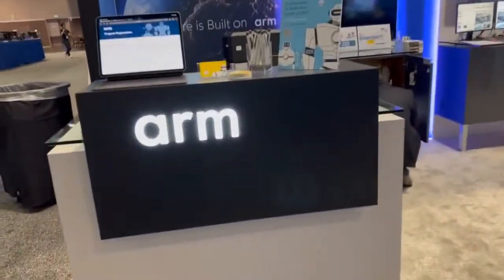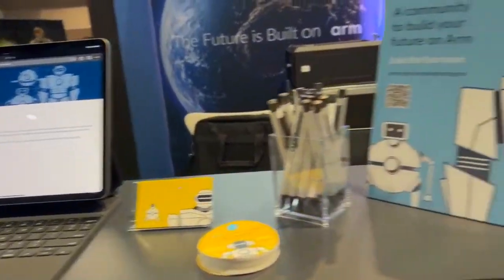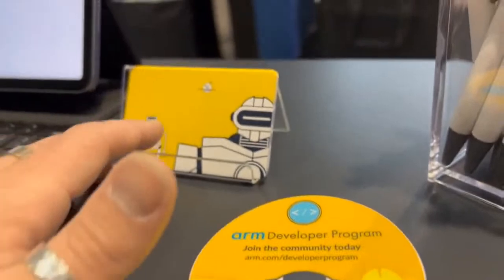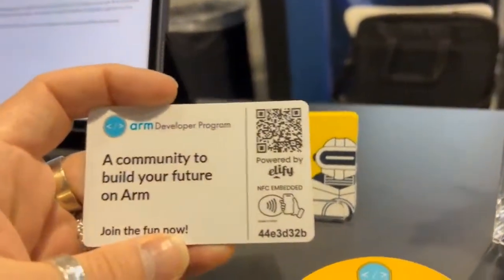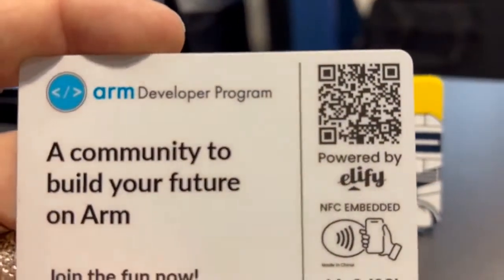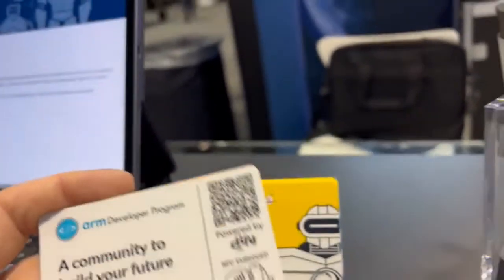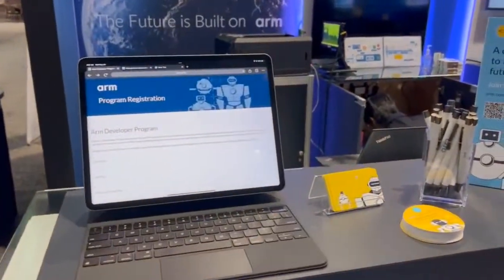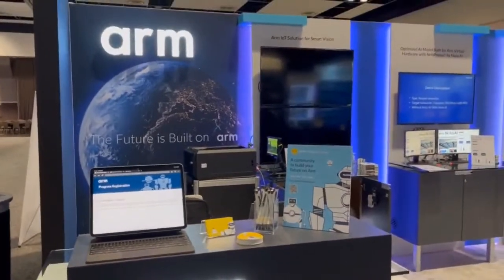We have the nice ARM branding and, believe it or not, the ARM developer program and plenty of cool ARM developer trinkets here. Nice little sticker. This is a little NFC card. If you aren't already registered to the ARM developer program, scan that QR code right now. Pause the video, scan that QR code. Cool. And for those who are here on site, of course, we have our nice handy iPad here so people can sign up on site.